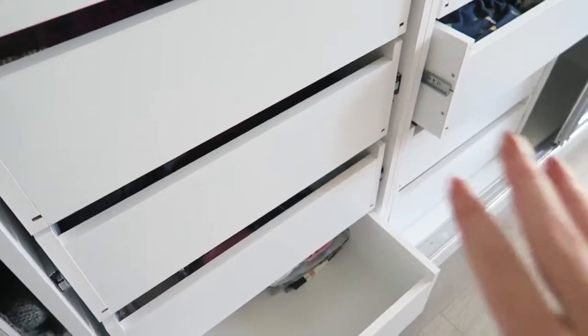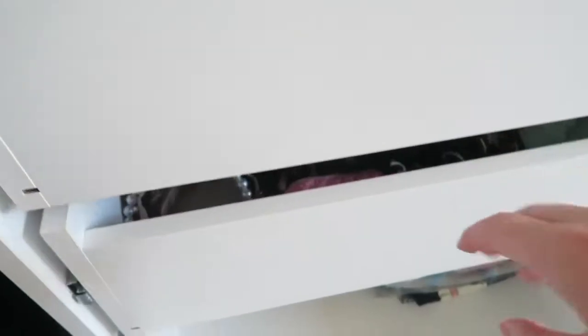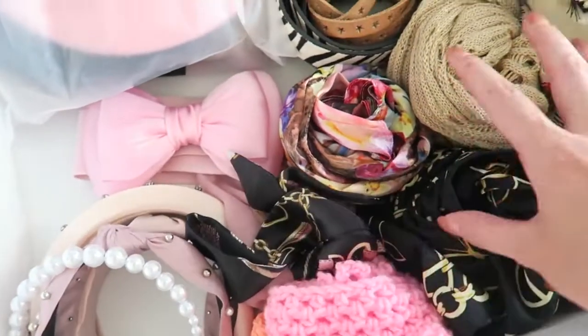Okay, so it's been a while later and I've done my husband's sides, underwear, socks and all of that. And I did also my underwear in here, my bras, my socks. And then in here I've done some accessories, my hair accessories and also my scarves.